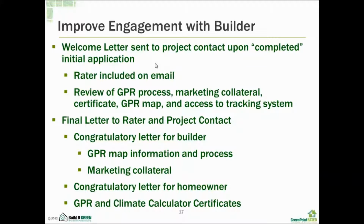Now back to the presentation here. We have looked at trying to improve our engagement with the builder. Typically at this point, we send a letter at the end when they've completed the project or completed a number of homes and received certification, where they get the congratulatory letter. We're looking to engage them earlier in the process, in particular because we have a lot of marketing material and collateral, and we want to make sure they're aware of it so they can communicate the benefits of their project to prospective home buyers or homeowners.